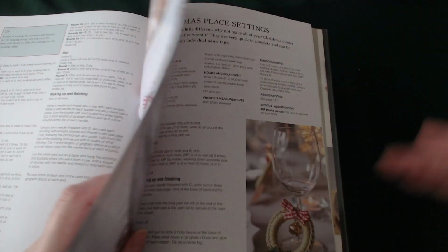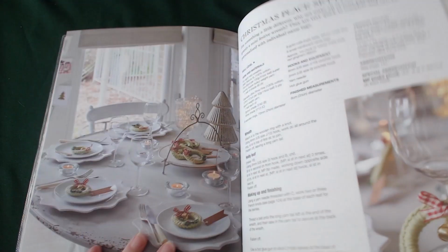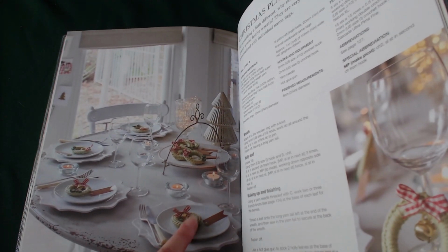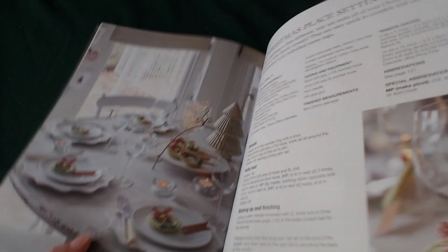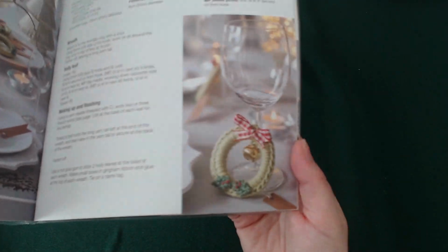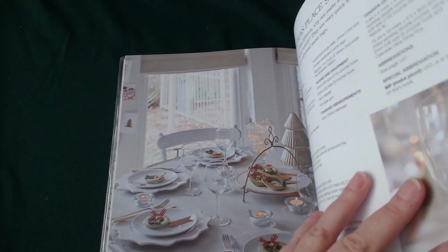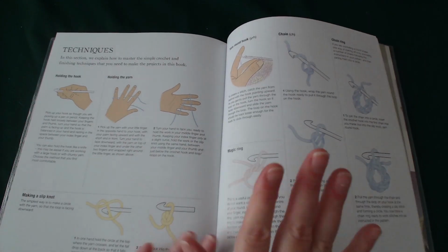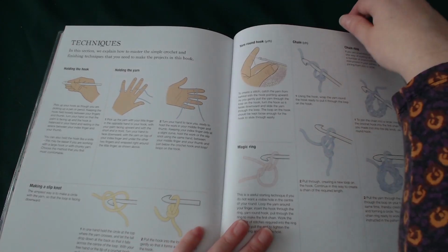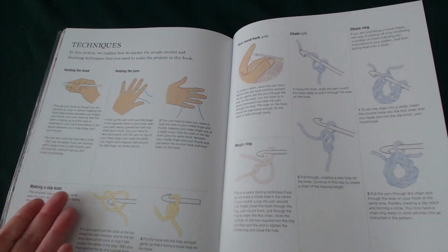And they haven't labelled the bucket version that I can see in the book as I was flicking backwards and forwards. Okay, then next up are these little items here, which are Christmas place settings. There we go, there's a larger image there for you. I've seen similar things to that on YouTube. Okay, that was the last pattern, and of course now we run into the techniques section.